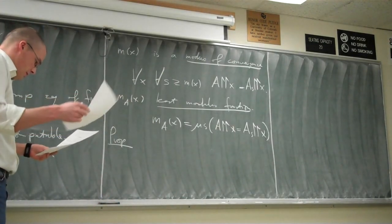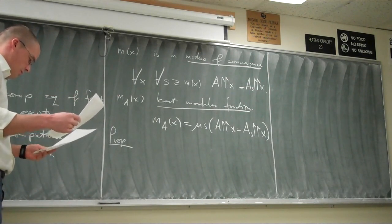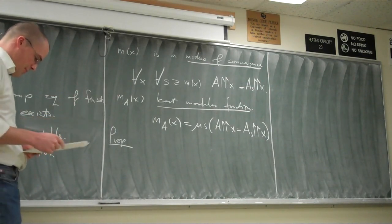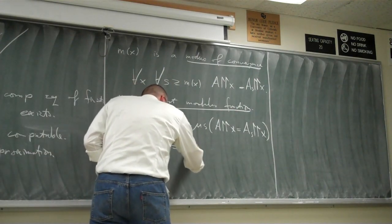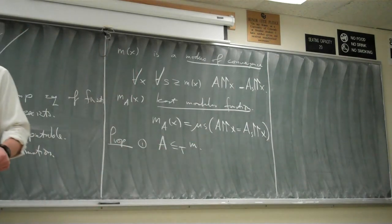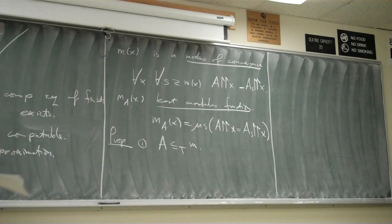Some nice properties here. Of course, A Turing reduces to its modulus, or to any of its moduli, or to its least modulus function. If you have a modulus, or the least modulus function, from this you know a time when the approximation is correct. Well, if you know when the approximation is correct and the approximation is computable, then you know what the final value is.